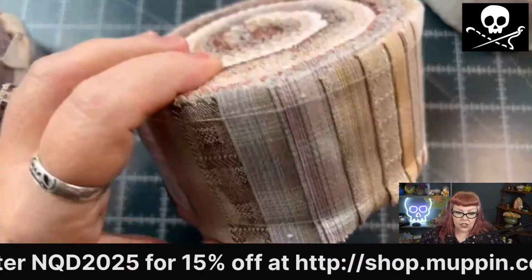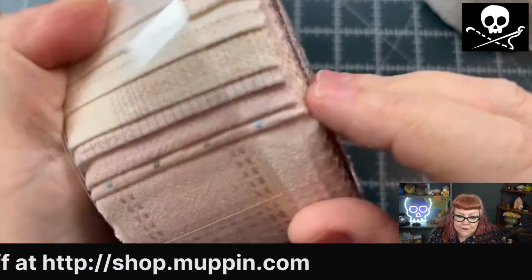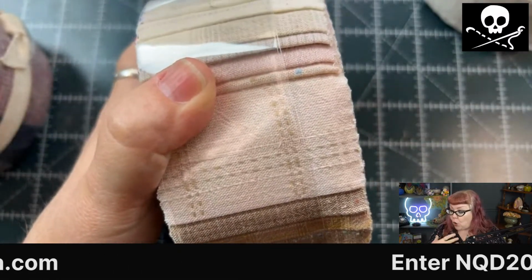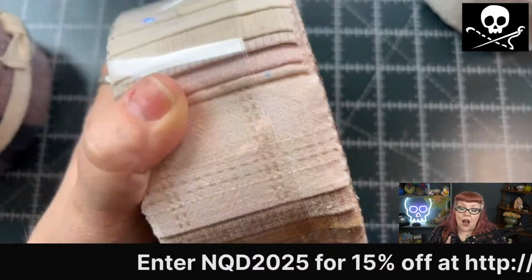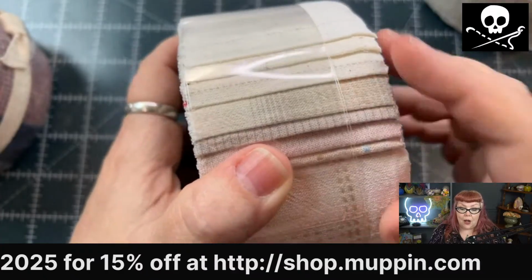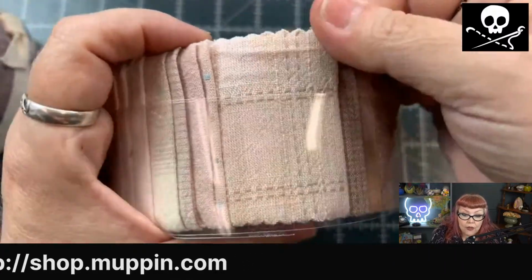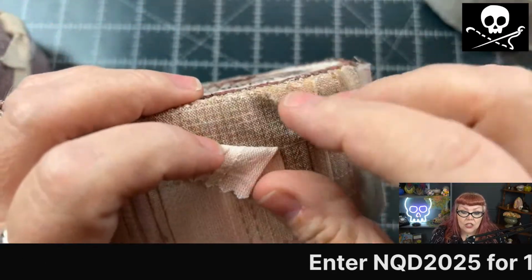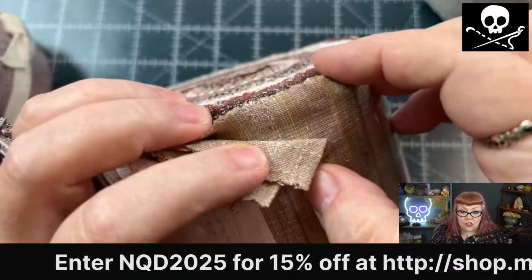Take a look at how gorgeous these yarn dyed fabrics are. I have been saying for a while now that these wovens are hot. They are incredibly popular right now, and this is no exception. Look at just how textural those are, and you're getting 20 different ones in this collection.